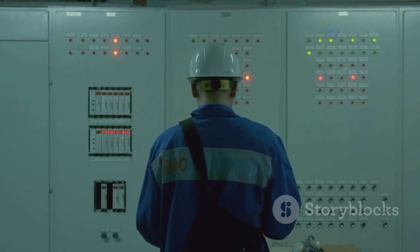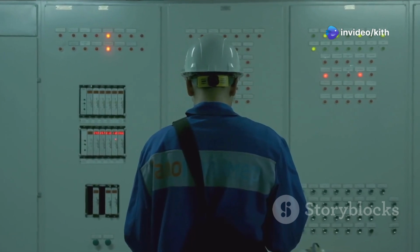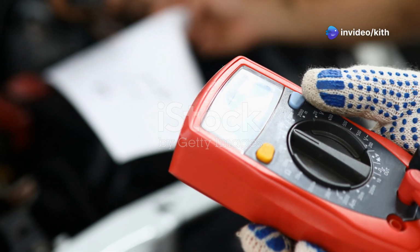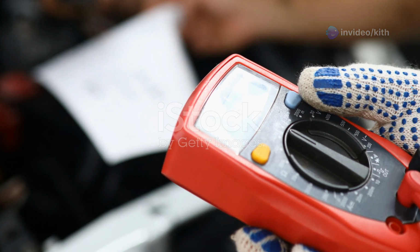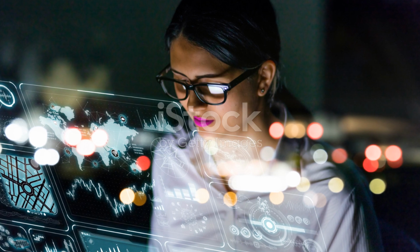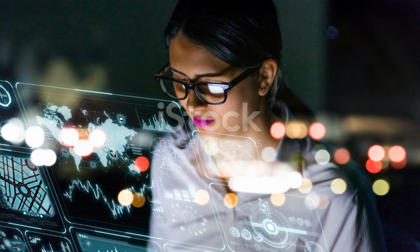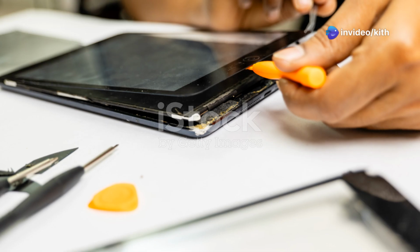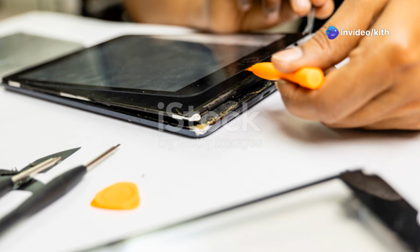Monitoring unit performance is another important aspect of preventive maintenance. This involves tracking key metrics like temperature, voltage, and current. It's like keeping an eye on the vital signs of your equipment. Any unusual readings could indicate a developing problem. This allows for early intervention and prevents minor issues from escalating into major failures.